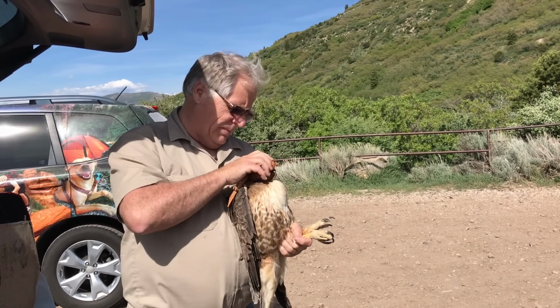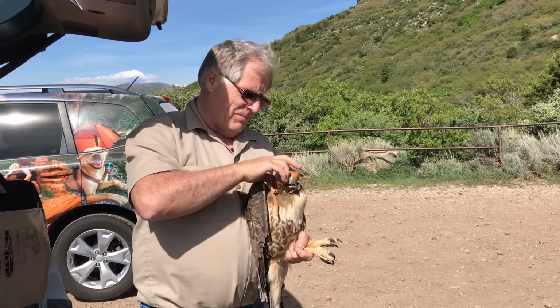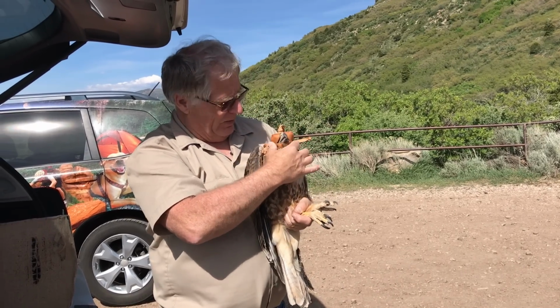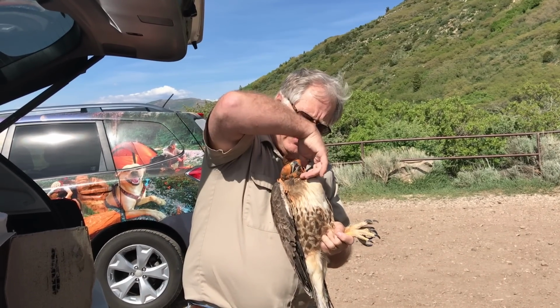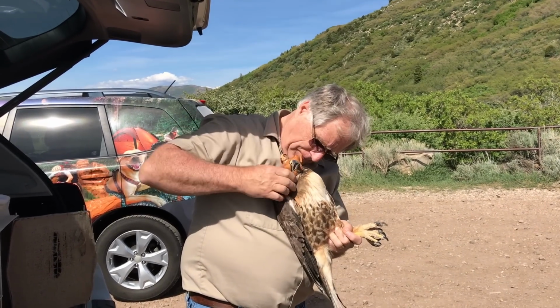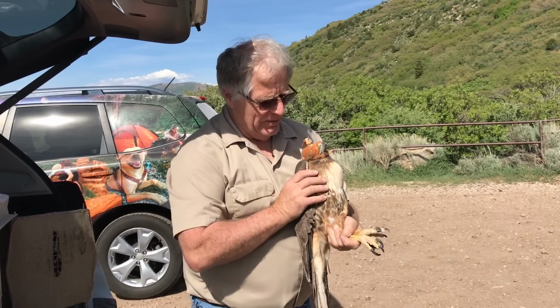Yes, I know. Bite, bite, bite. That's my girl. I don't care if you bite me. I've been bitten by a lot worse than red-tailed hawks. Now, the reason we're putting the hood back on her right here is so we can keep her a little bit calm as we walk her off to the edge of the cliff. There's my girl. There you go.